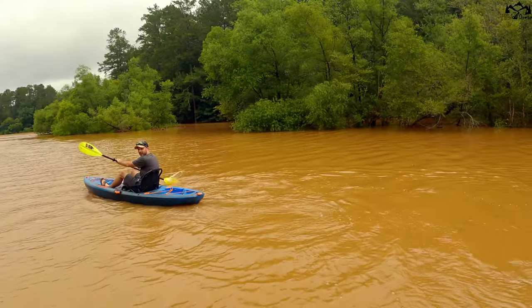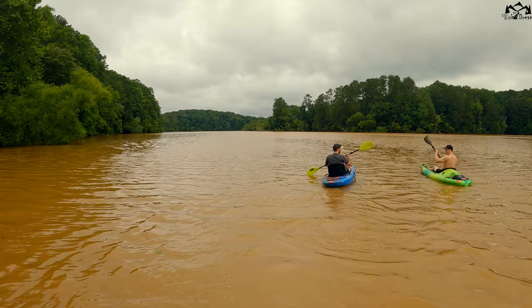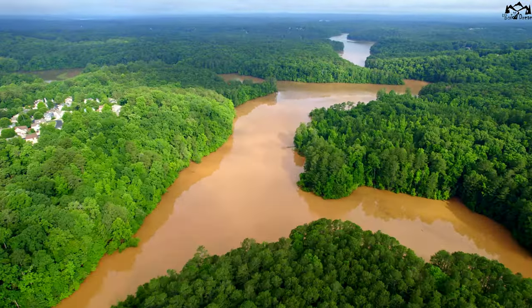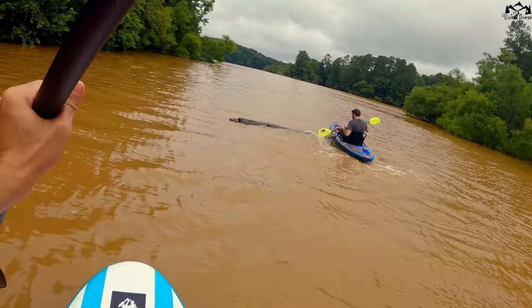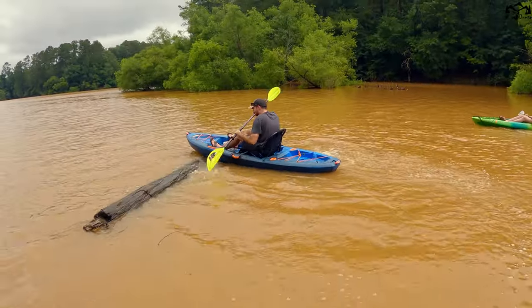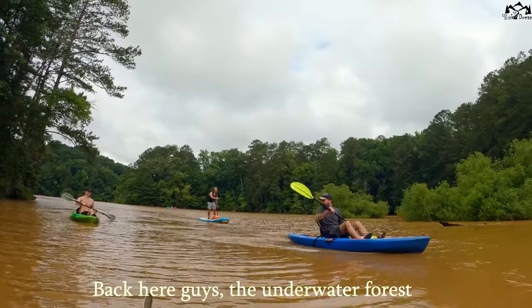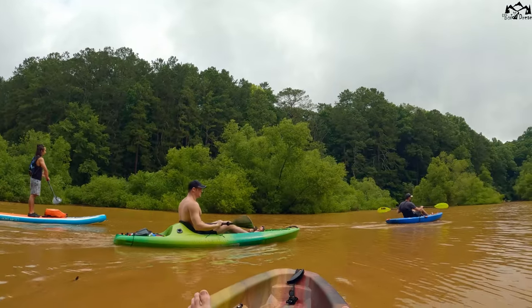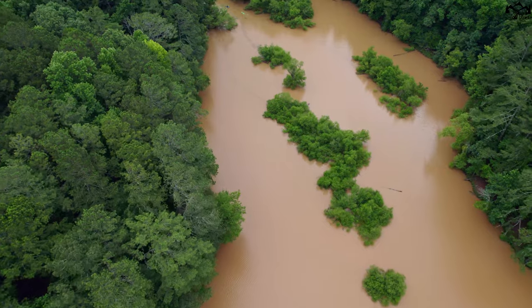So right up here, the creek opens up to the majestic and magnificent Lake Allatoona. Oh, yeah. Can you do it? Up here, guys, the underwater forest. Yeah, this is a pretty cool area right here. It's like a mini Everglades.